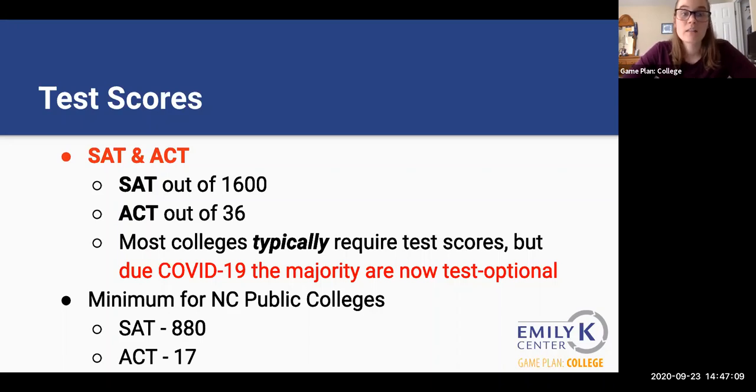So maybe you will have had the chance to take the SAT or an ACT. So the SAT is scored out of 1,600. The ACT is scored out of 36. In a typical application cycle, when we're not all locked up in our homes, colleges require test scores. North Carolina has some minimum test scores that you need to meet to be able to even apply to four-year public colleges. So for the SAT, you need to have an 880, and the ACT, you need to have a 17.